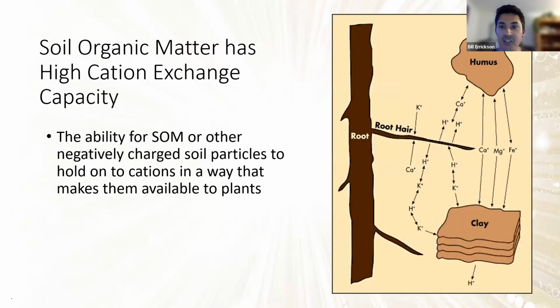So, cation exchange capacity: organic matter, humus particles, and clay particles have a negative charge, and that negative charge holds on to the cations. I kind of think of it like Velcro, almost. They're stuck to it, but the plant roots can get the nutrients when they need them. So the cations are not leaching away. They're not being dissipated throughout the soil, but they're held in place and available to plants as needed.